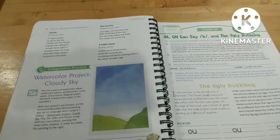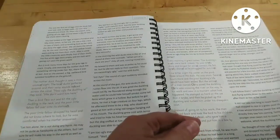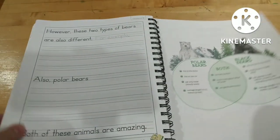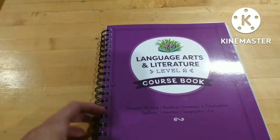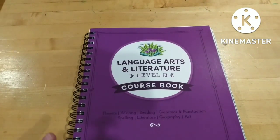Irregular past tense, a story, the ugly duckling, Venn diagram. All right, so beautiful, beautiful course. I plan on using the Good and the Beautiful language arts with my last 4 children. My first 3 didn't get a chance to use it, but I'm definitely going to stick with it now.